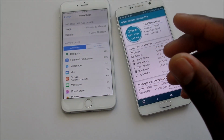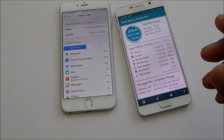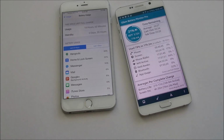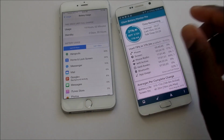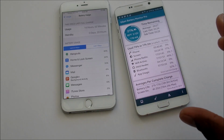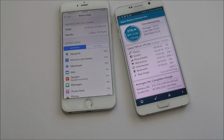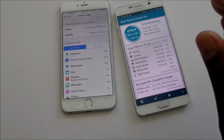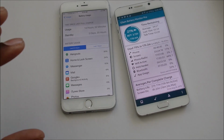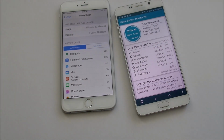And screen on time basically is what's the most important to people because it shows how well your device will perform with usage, heavy, light, or whichever you use. Now, going over to the Samsung Galaxy Note 5, I have only been able to get no more than 5 hours of screen on time at best, and I think I've only gotten that maybe once. Every other time I'm getting at least 4 hours of screen on time. So there's a lot that plays into this.